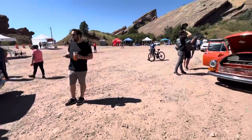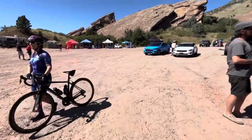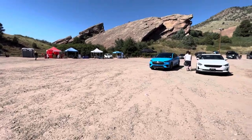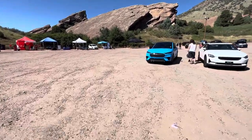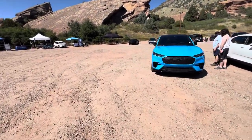Hold on. They got the SUV Mustang. That's nice. I like that. I like that blue. Let's see what else is back here. Bunch of, let me see.